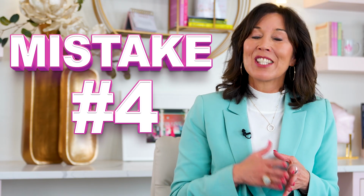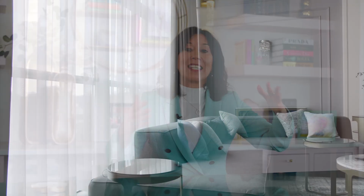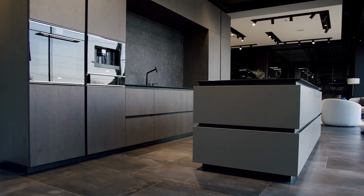Mistake number 4 is not staging the home after the flip is complete. So it has just been proven that properties sell faster and at a higher price if it's staged. And the reason for this is some home buyers do not have the ability to see themselves living in that home. They just see an empty house. But all of a sudden it's staged, there's a little art on the wall, and all of a sudden they can visualize their family living in that property.